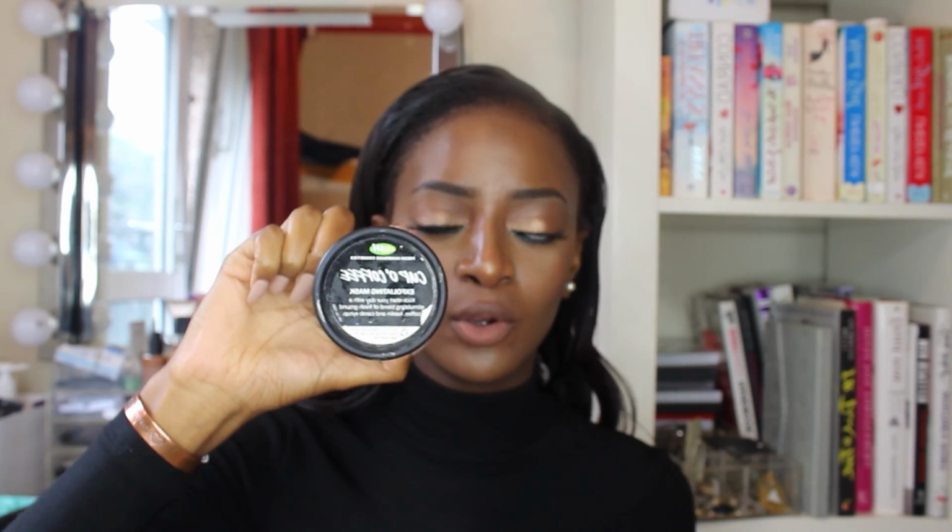And then last but not least, this product is also from Lush. It is the Cup of Coffee Exfoliating Mask, and this is the mask I will use maybe once a week. I use about 5 masks a week, I'm not gonna lie. I use a brightening one, a calming one. I just like the feeling of a mask on my face. I like when I wash it off and I just feel like it's clean and I'm starting again.